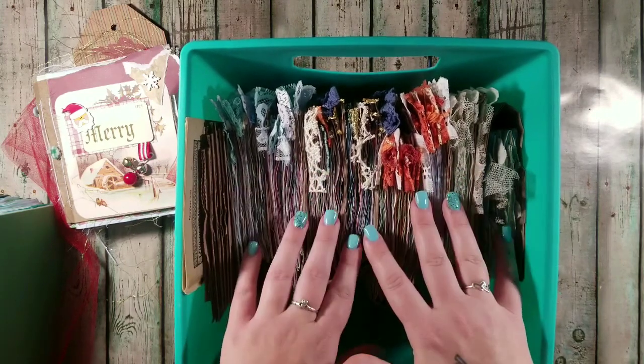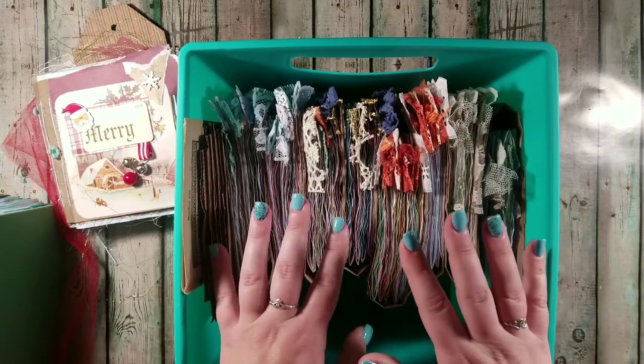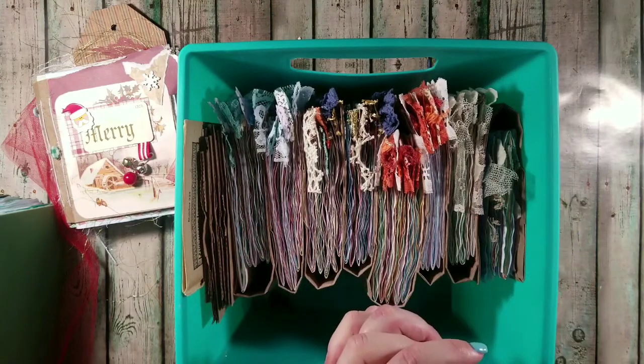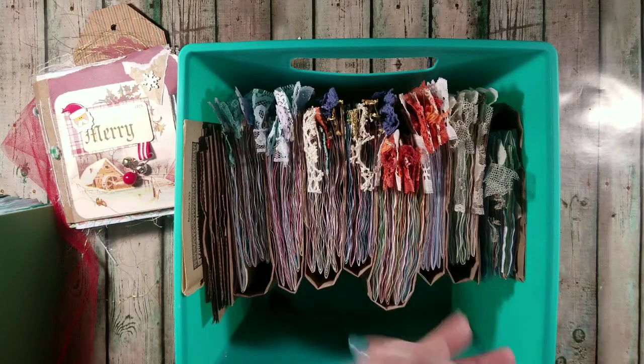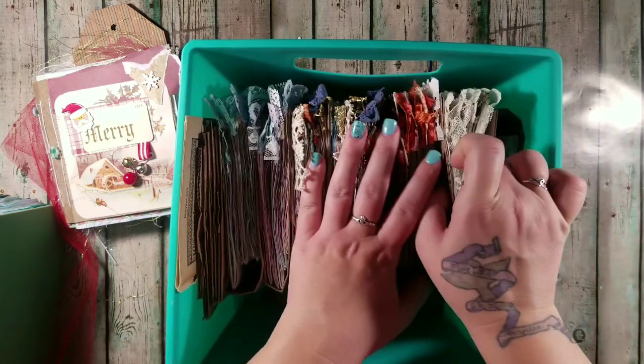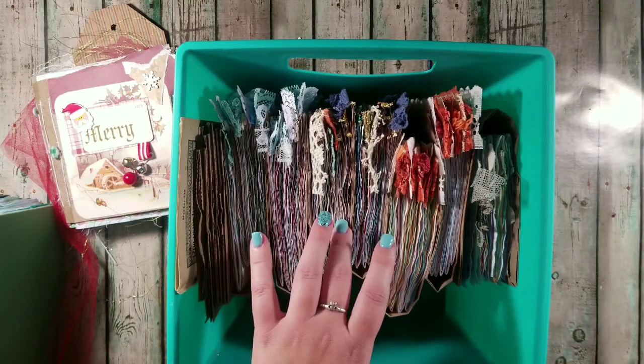I can get a lot more goodies made, because I'm definitely finding when I am completely organized, I make stuff so much faster. And what a better way to honor you guys than getting things out to you as fast as I can. So I want to kind of show you, there's 1, 2, 3, 4.